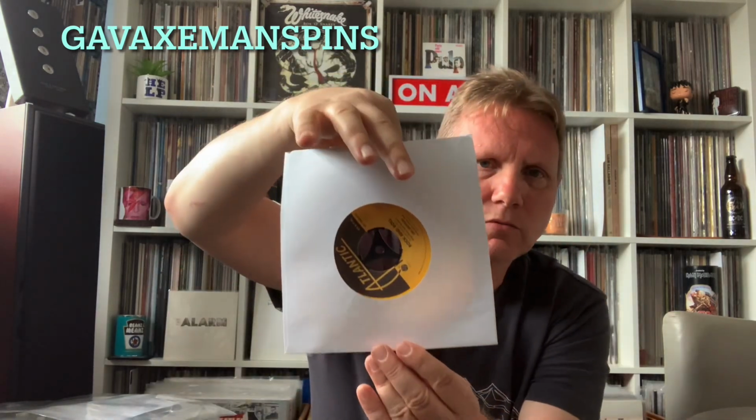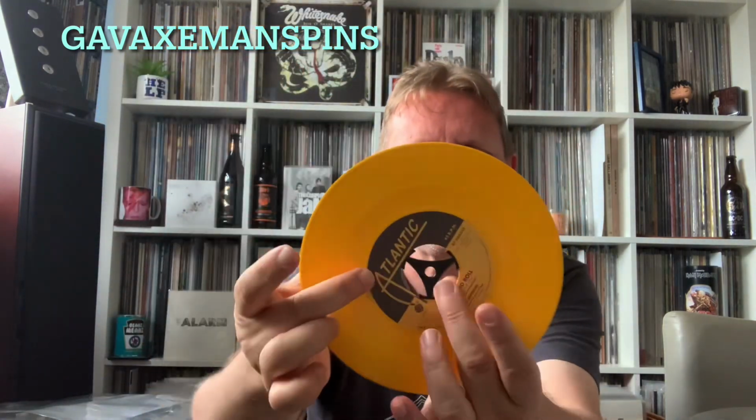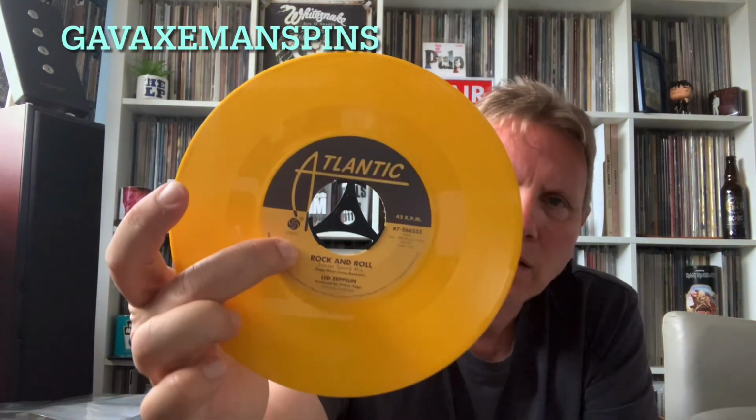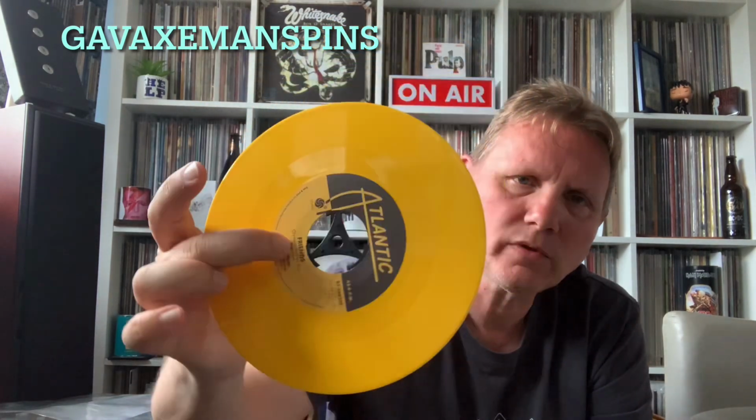But question 4 was coloured vinyl. So this one, which is a big hole, is on lovely yellow vinyl. And that is the Led Zeppelin Record Store Day thing of Rock and Roll and Friends, which has a couple of exclusive mixes. So despite buying all those big box sets, you still had to buy that if you wanted to get those 2 alternate mixes of the Mighty Zepp. So I don't have many Zepp singles, that's the only one I've got of theirs.